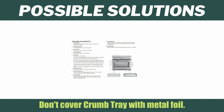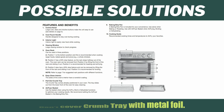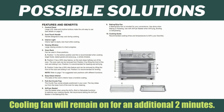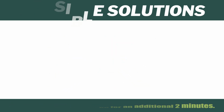It's hard to know why grease spills are occurring in this instance. Adhering to the owner's manual guidelines should limit spillage that causes grease fires. Preheat times vary, but the preheat preset is adjustable. As for the cooling fan, when the countdown cooking timer reaches 0, the oven will beep 3 times and the heaters will turn off. After the heaters turn off, the fan will remain on for 2 minutes, appearing on the countdown timer for cooling purposes.